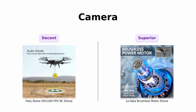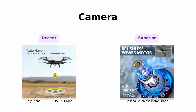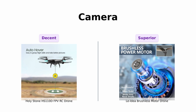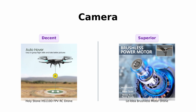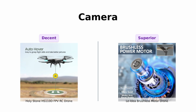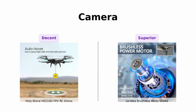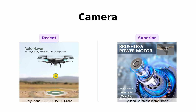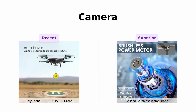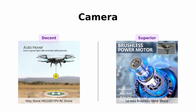Next, let's get camera ready. The Holy Stone boasts a 1080p FOV, 120 degrees HD FPV camera. Sounds fancy, right? But IDEA is here to one-up with a 4K Sony sensor camera. It's like comparing a flip phone to a DSLR. Reviewers have praised the camera quality of both, but the IDEA's higher resolution takes the cake. IDEA, you diva, you take this one too.